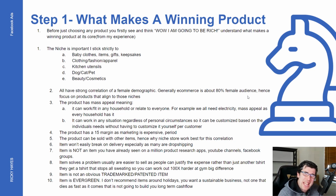Think about it, that it's in every household, so you have the widest pool of customers that you can successfully market to. And basically it can work in any situation. Again, as an example, electricity, or let's say Netflix, although these are services, fundamentally have the same mass appeal approach.